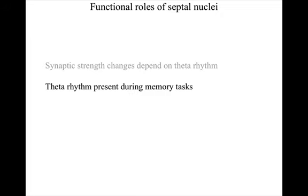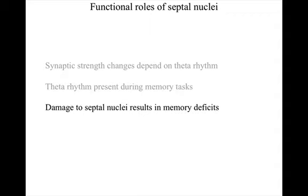What's the effect of this theta modulation? Well, it's observed that long-term increases in synaptic strengths are more likely to occur if action potentials arrive at the synapse at the theta frequency. On a macro scale, the theta rhythm appears to be present during memory tasks. And if the septal nuclei are damaged, declarative memory deficits similar to those resulting from hippocampal damage are observed. These memory deficits also occur if the fornix linking the septal nuclei and the hippocampus is damaged.